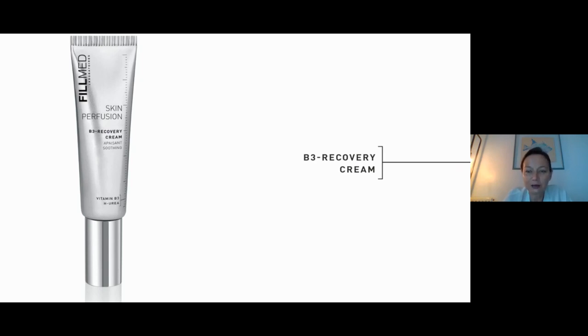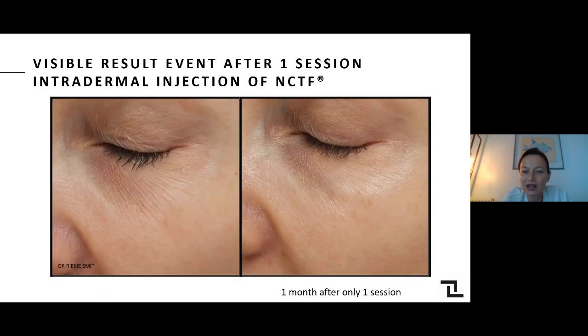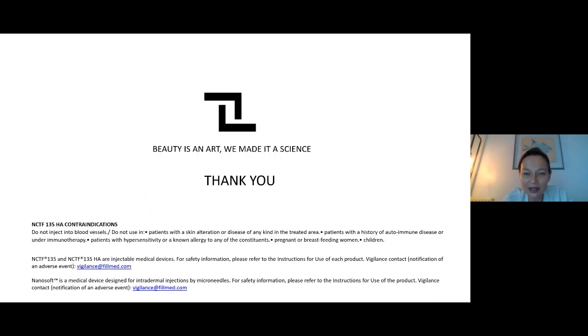And now it will be my pleasure to show you, thank you to Sergio Fernandez, the before and after 4 sessions. As you can see, it's a very good treatment for dark circles. Look, after 1 session, this kind of fine wrinkles, we didn't have any treatment before, neither laser, no peelings, no injection. And here, the clinical study, which is still going on, we will have soon the results to use Nanosoft versus regular needle and to have endpoints on hydration, elasticity, wrinkles, and homogeneity. So thank you for your attention.